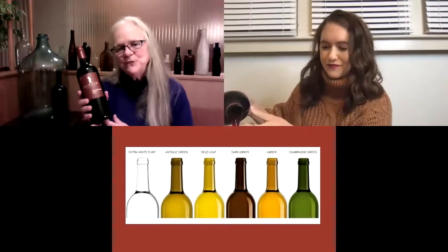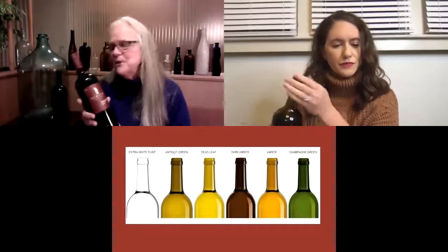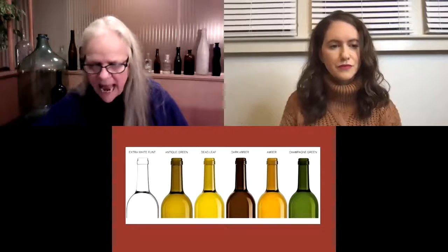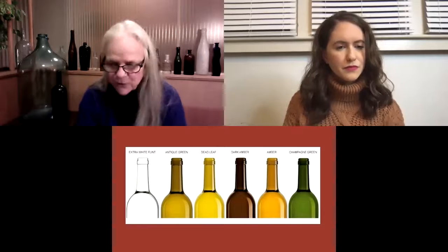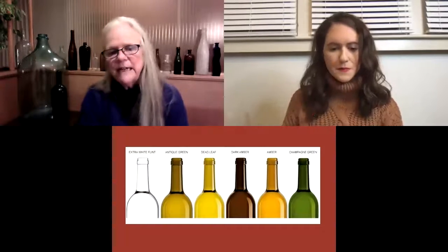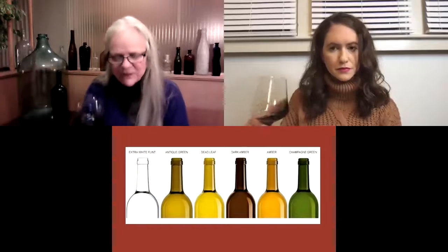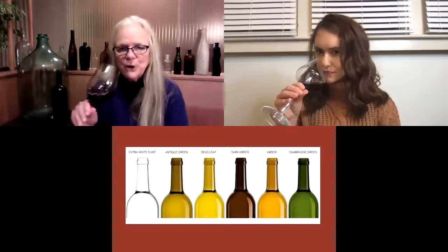So this is our 2017 Cabernet Sauvignon. Cabernet Sauvignon is the most widely planted wine grape in the world. It's really very common throughout the world. This is from our Hames Valley vineyard and our San Lucas vineyard. Most of these are in the southern part of Monterey County where it's warmer, and so it really ripens lovely. There's a lot of black fruit in here, a lot of sweet French oak.